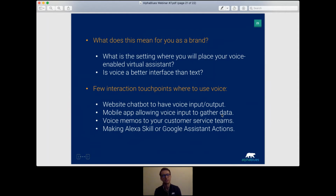Whereas with voice, you have to say something out loud. So if there are other people around you, maybe you disturb them, or you don't want to say things in front of them, and it's a bit slower. So you have to think of what the interface is and what the context of the user is. I think a couple of things, and this is when we also advise companies to think of voice, is that there are some touch points where it's great to use.